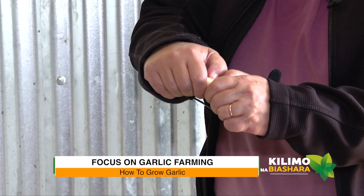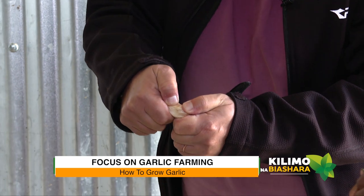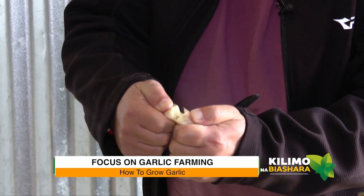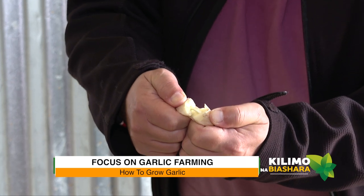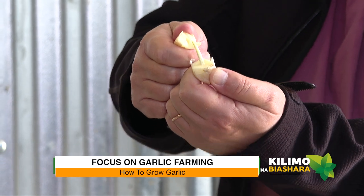So how do you know that it's ready for planting? If you break it in half very gently, what you'll find inside, you see the shoot? There's a shoot. Look at that. That's gorgeous. That's ready for planting. That's amazing. That's ready to go.